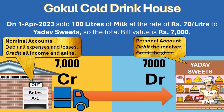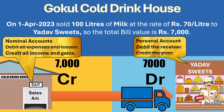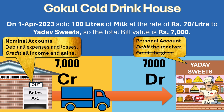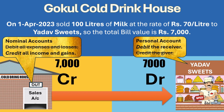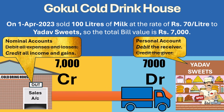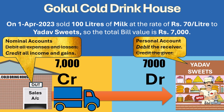In the next transaction, we sold goods to Yadav Sweets worth 7,000. The first ledger here is the sales account, and sales is an income. So the rule of nominal accounts, credit all incomes, is applicable. The second ledger has the name Yadav Sweets, and so it is a personal account. Thus the rule of personal account, debit the receiver, comes into play. Here Yadav Sweets is the receiver of milk. The posting of this transaction will be Yadav Sweets debits 7,000 and sales account credits 7,000.